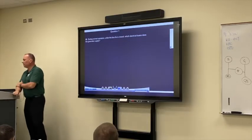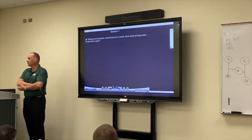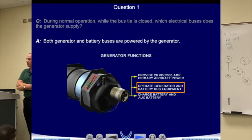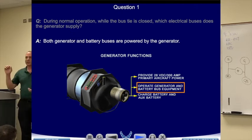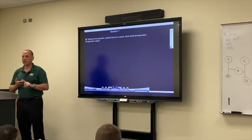During normal operation, while the bus tie is closed, which electrical bus does the generator supply? When it's in its closed position, the generator supplies both buses and a trickle charge to the battery and aux pack.